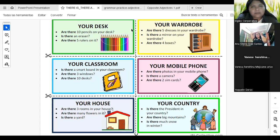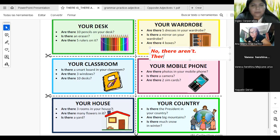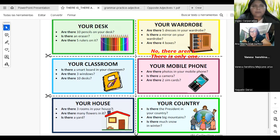No, there aren't, there is one. Entonces, podría ser su respuesta. O sea, hay 5 vestidos en su ropero. No, there aren't. Okay. There is only one. Hay solo uno. Okay. Vanessa, so we repeat the question. Are there 5 dresses in your wardrobe? No, there aren't.